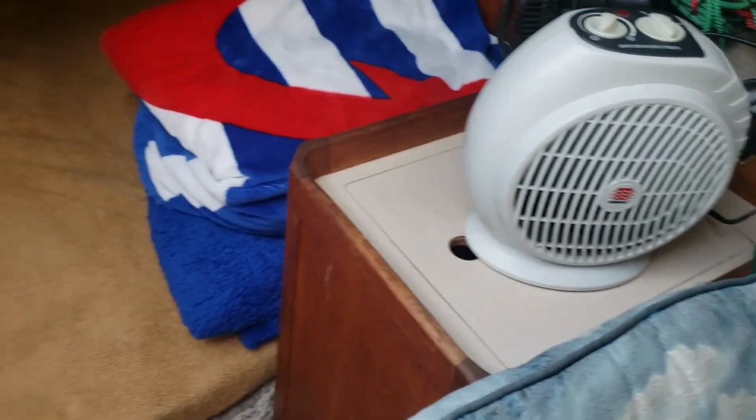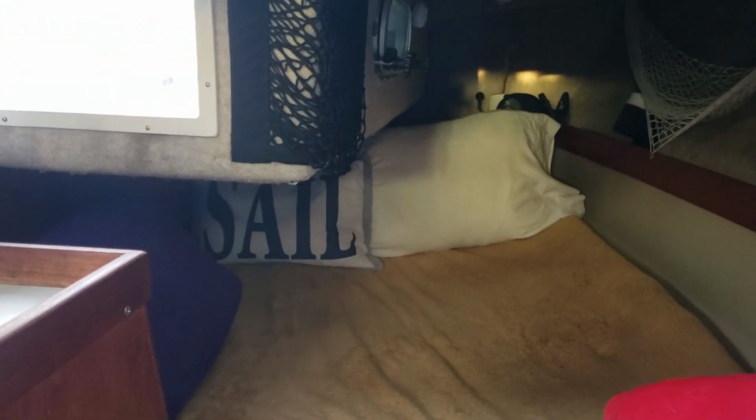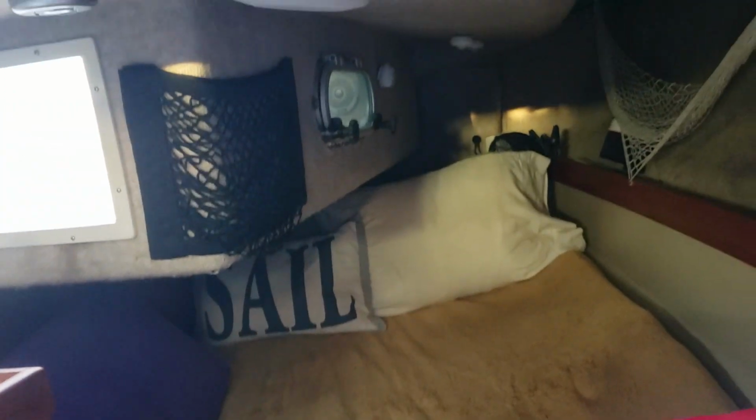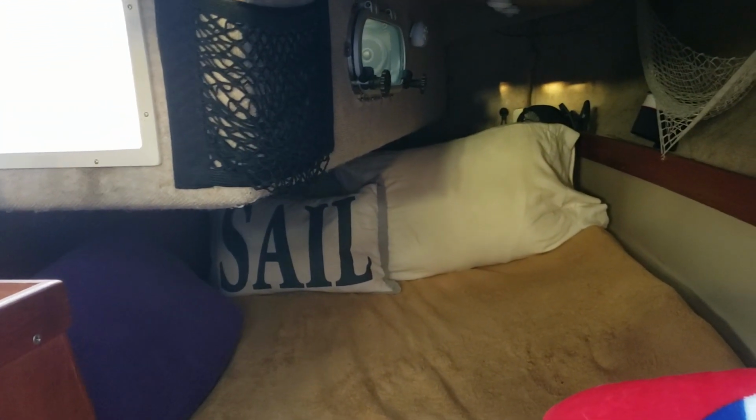I know campers use something similar. It's got some kind of nitro fuel. And you can see the aft cabin of this boat has a nice full-size bed back there.